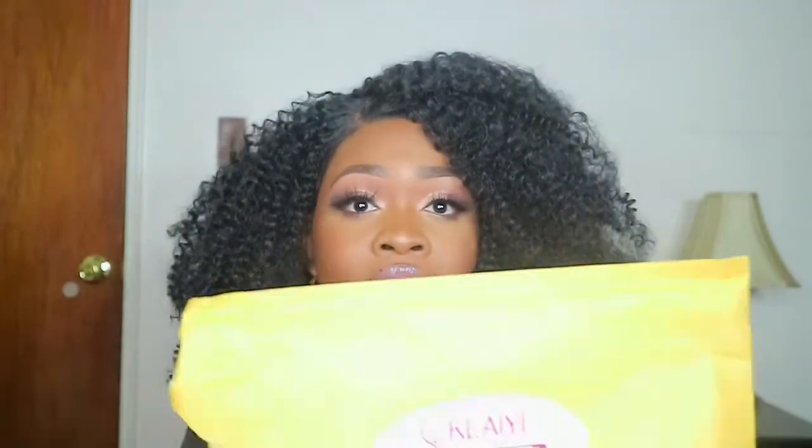I'm gonna be reviewing this hair that's on my head right now. Wow, it's not focusing on me. That is really crazy. Okay, great, it is now. It's gonna be talking about this hair on my head right now and the specs of it, the pros, the cons, you know. This hair is from Klaiyi hair.